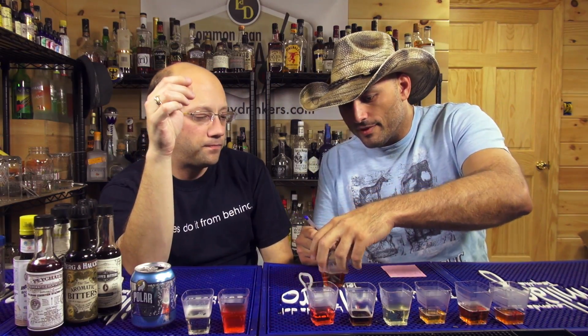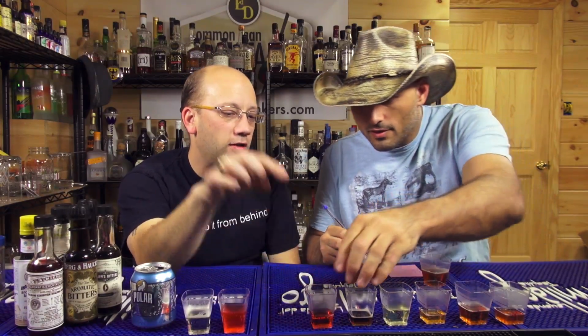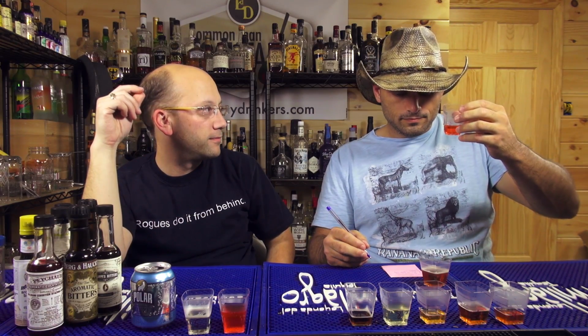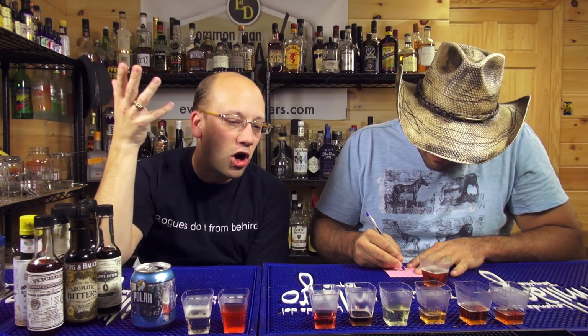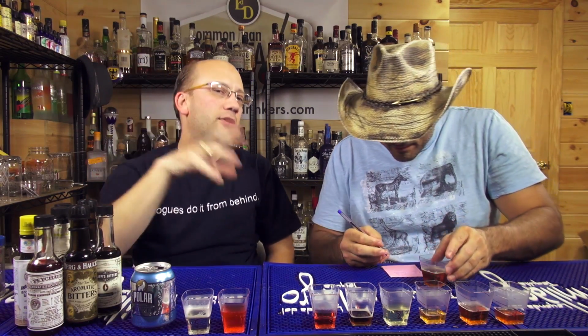No, the bitter one's going to be the chocolate, I'm guessing. This one is the chocolate one. Chocolate and star anise. Okay, yep, you're right. It's got chocolate flavor to it. I like that. Not like crazy chocolate, but like a dry bitter chocolate, like a baker's chocolate.